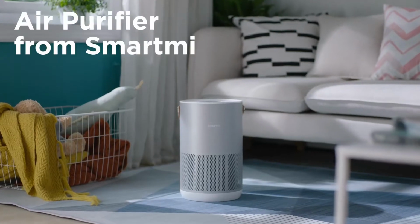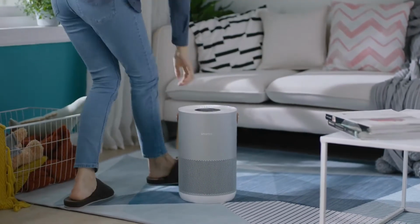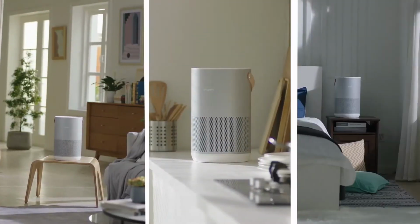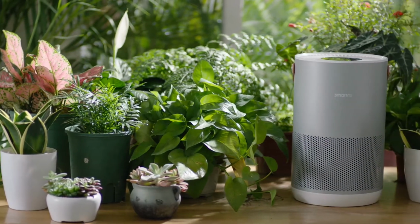Let's talk about Smartmi's air purifier. What new features does it have? This is an exquisite air purifier that focuses on pollen filtration. It is suitable for living room, kitchen, bedroom, and even bathroom. Smartmi can be controlled by voice via mobile phone. Hey Siri, open Smartmi. It perfectly integrates into your family.